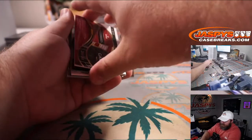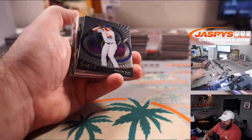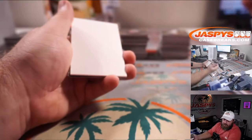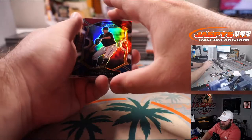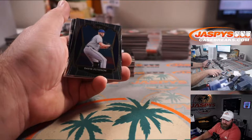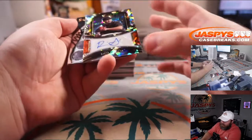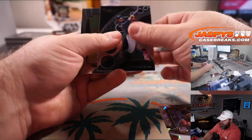And Luis Garcia, the 299, is our first auto. Jersey and auto, that's for the Washington Nationals, Bennett Page. Nick Madrigal, rookie white, that is 250 for the White Sox, and Elliot Boyce, one of the last spot Mojo spots. Thank you, Elliot. And Miguel Yajur, tricolor, non-numbered, for the Pirates and Elliot Boyce. Rico Garcia, to 25, little cracked ice auto for the Giants, Lee Cheeseman.